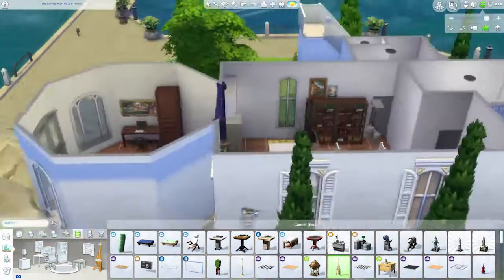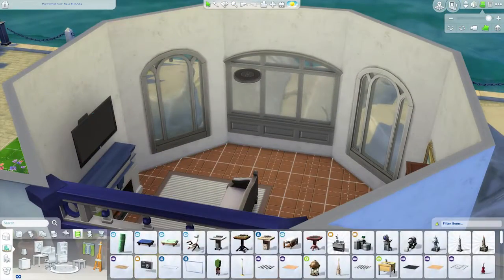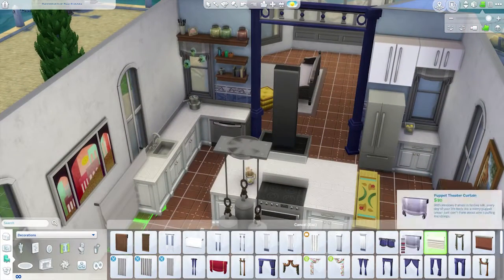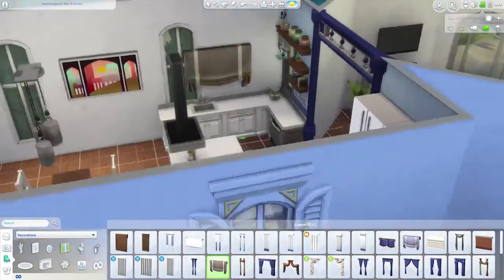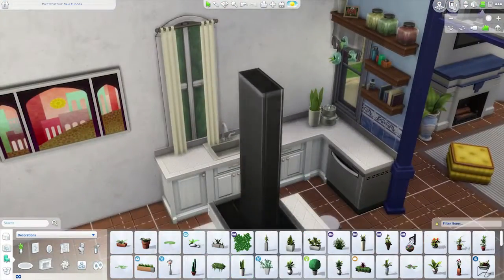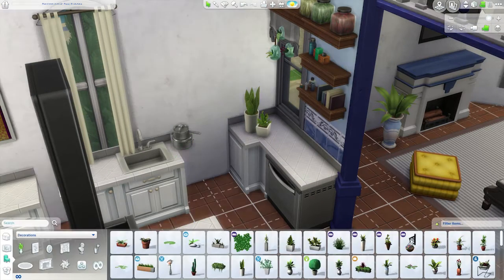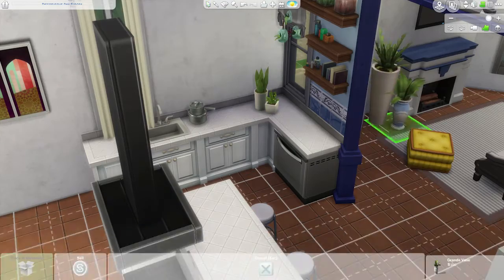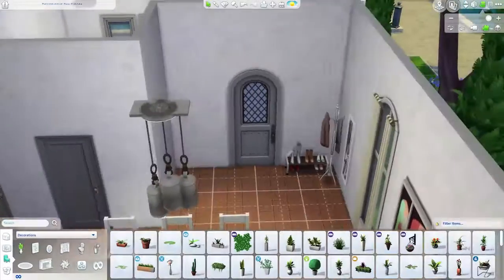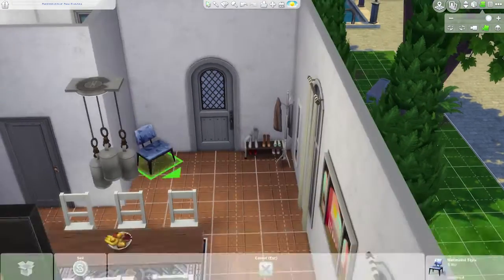I also imagine the woman who lives here is an artist, so I have some nice paintings and an easel in here. But of course, if you downloaded it and you have a different type of sim, that's totally fine. I just like to imagine sims or people that live in the builds that I make, just so it's easier to have a direction in which I decorate. It's a little easier to go about it that way than to just wing it. It gives you a little more focus.